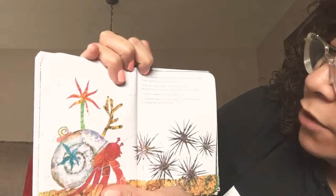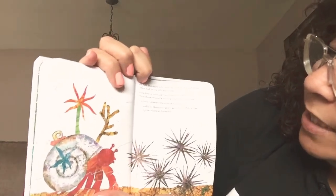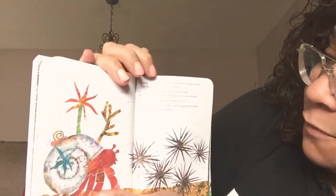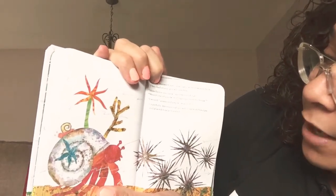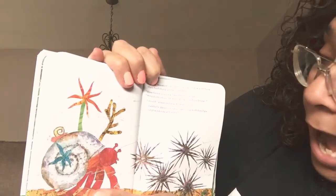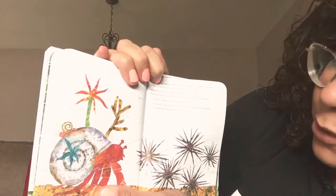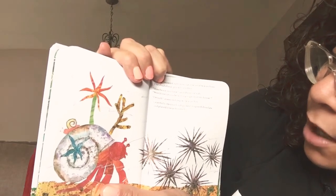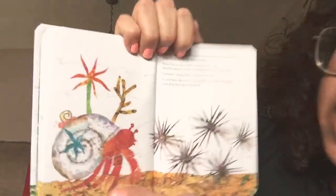In July, Hermit Crab came upon several sea urchins. They had sharp, prickly needles. How fierce you look, said Hermit Crab. Would one of you be willing to protect my house? I would, answered a spiky sea urchin. Gratefully, hermit crab picked it up with his claw and placed it near his shell.